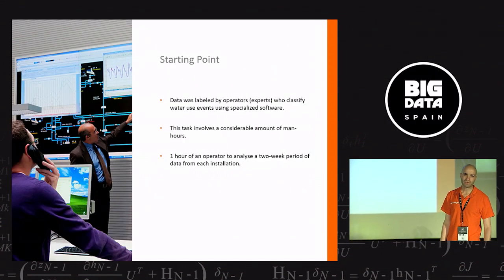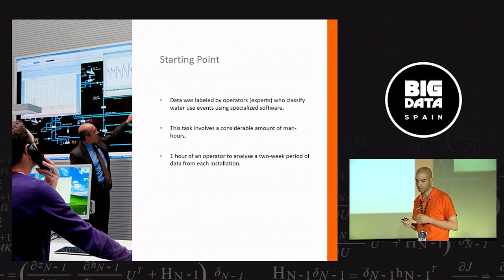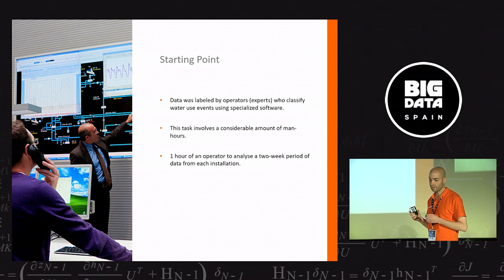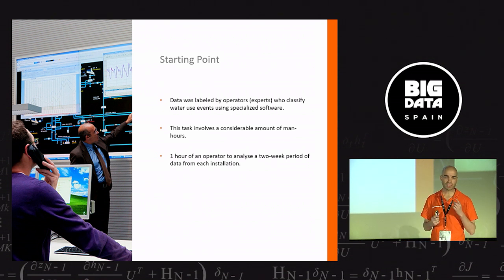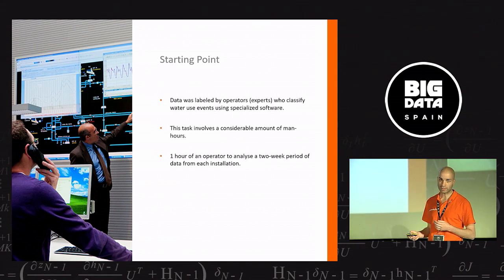Okay, once we have the data in the control center, this data is labeled by operators who are experts and, with the help of specialized software, label the events. This task is a tough task. It involves a considerable amount of time. For instance, in order to analyze just a two-week period of data from just one installation, it takes about an hour. So it's clear that an automatic system is needed to label the events.